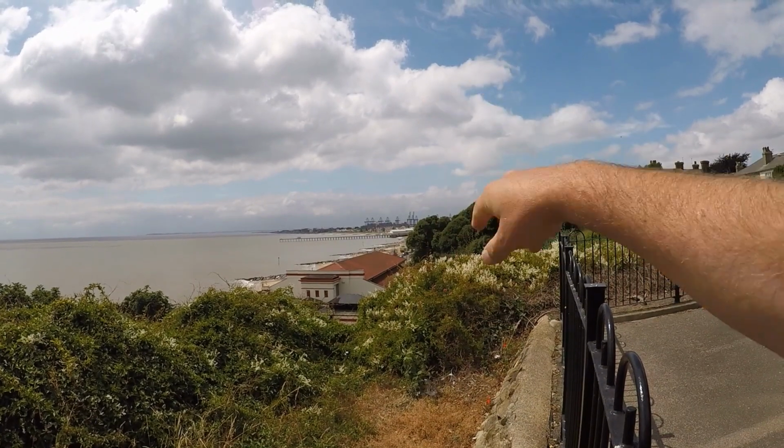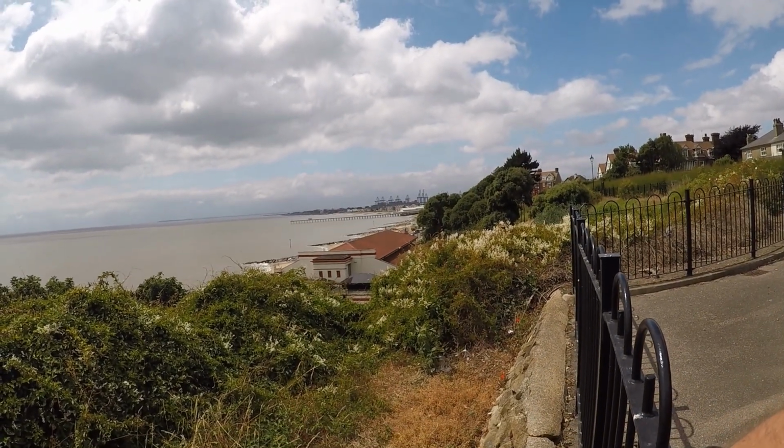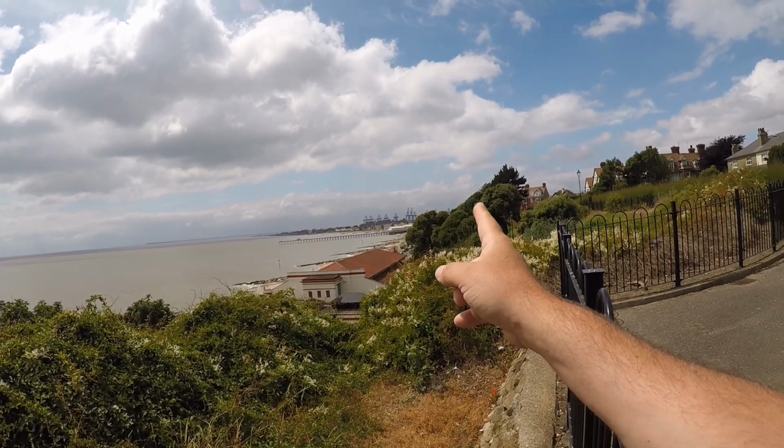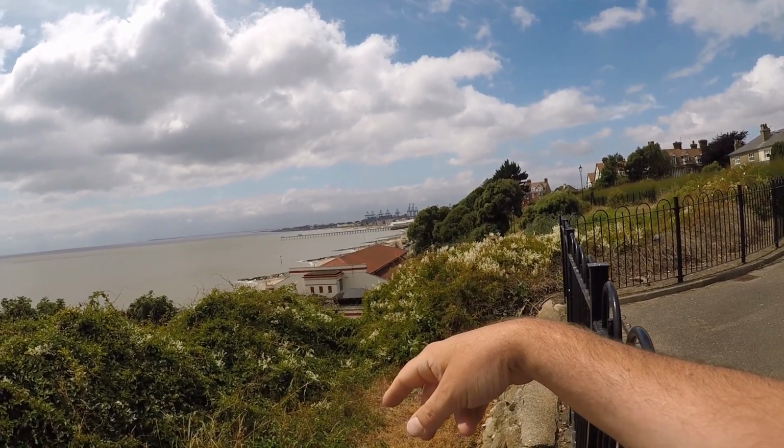And in the background you've got Felixstowe docks, and there is one massive ship there being loaded up. You might pop down that way on the way out of Felixstowe because you can have a nice close-up look at Langard Fort viewing area. So perhaps we'll go that way out of town.